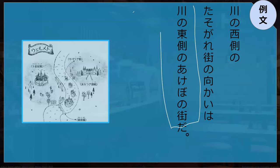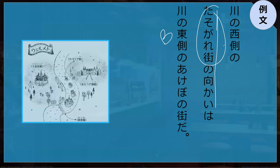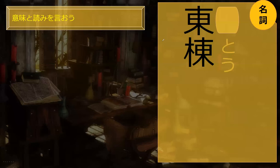Wa is kawa no Higashigawa no akebono gai da. So the wa mark is, it is the Akebono district that is on the eastern bank of the river. Perfect. Yep. The opposite side of Higashigawa. Tasogarai, which is on the western side of the river, is opposite Akebonogai, which is on the eastern side of the river. Perfect. How would you read this word?